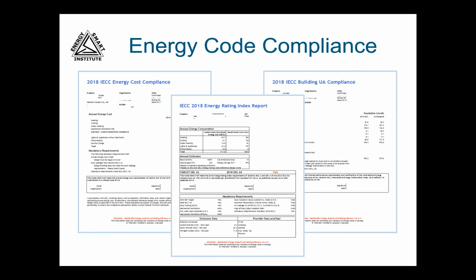The reports all include areas for organization information and signatures and help to determine why the project is not meeting the chosen path compliance, as well as providing a report to give to the code official. The code has minimum mandatory requirements for insulation, air leakage, lighting, and building systems that all residential units must meet. As you read through the code, you'll see the word mandatory labeling those items.